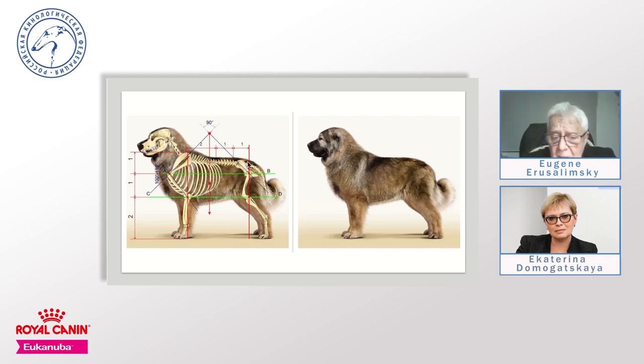Strong top line, it's easy to understand. What is compact body? I have to explain this definition. Compactness is provided by the short loin. It is a short coupled body. The chest part and everything in front of the chest, as well as the rear part, are connected with a short segment, which is the loin. If the loin is lengthened, the dog will lose compactness.